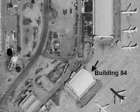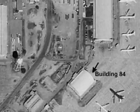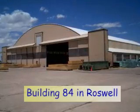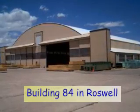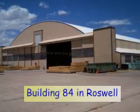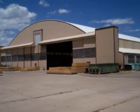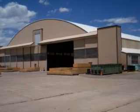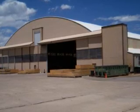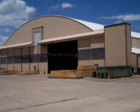And the way my book is laid out, it's basically designed for someone to carry it with them on a place-by-place tour of the city of Roswell and the immediate surrounding area, to look at these 35 sites and experience for themselves exactly what happened back in July 1947.